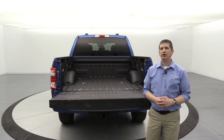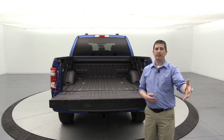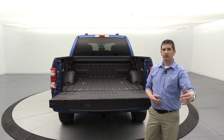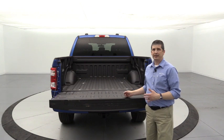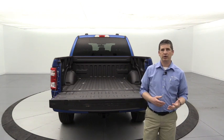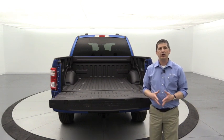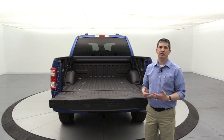Let's talk about the heavy-duty payload package. We referenced this earlier with the Max Trailer Tow Package that was required for the XL trim. So let's talk about this one. This heavy-duty payload package does have some requirements here. It does require one of two engines, either the 5.0-liter V8 engine or the 3.5-liter EcoBoost engine.